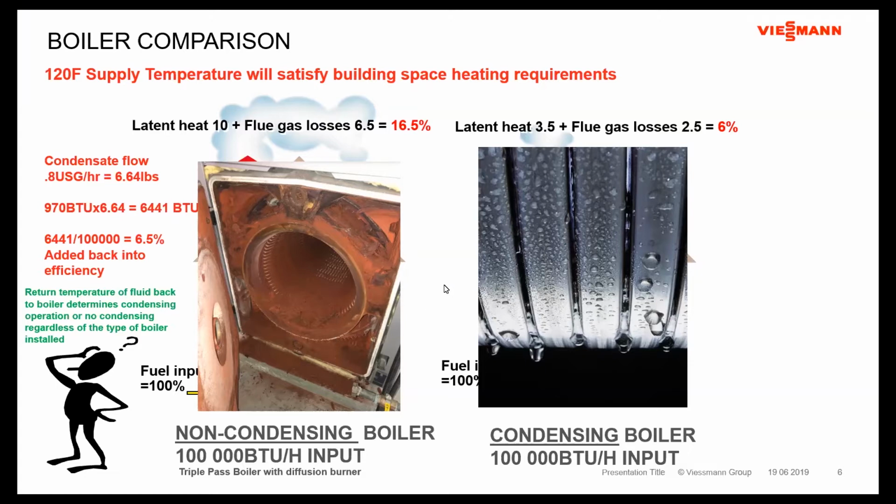We can have a condensing boiler with 95% efficiency on the side of it, but it could be operating in the mid 80s because it's in a non-condensing range. So the importance here is the fact that the boiler itself doesn't determine whether we're going to condense or not. It's really the system that determines whether we're going to condense or not, and that could be to advantage or that could be to an extreme disadvantage based on the actual boiler that's installed on that particular site.